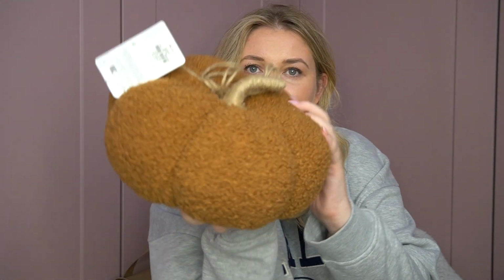Let's start with pumpkins. So first of all, we've got this big one. This is a boucle pumpkin. It's a sort of rust colour, I would say. It's not a bright orange, and it's not, would you say it's brown? I'd say it's an orangey brown. I'd say it's an autumnal rust. It says brown on the label.